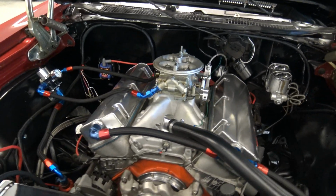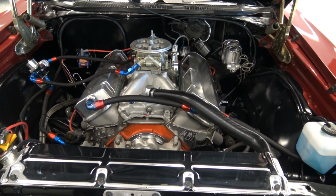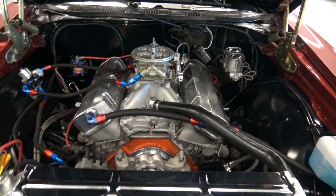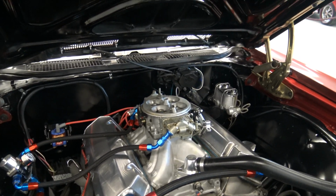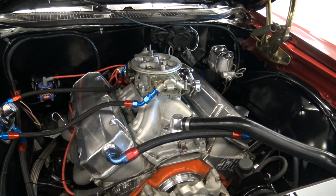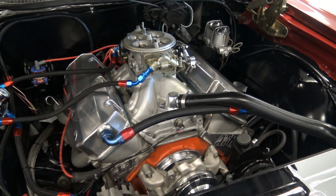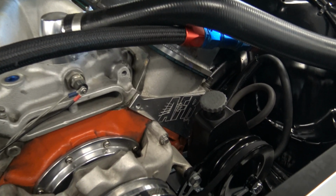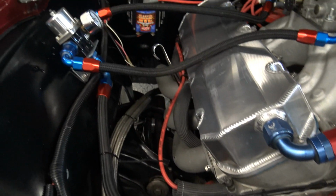So 700 horsepower, but it starts so easily, idles beautifully. Big, huge monster carburetor on there. What is it, 1,000, 1,050 or something like that? Yeah, 1,050. It's a 454 block. They sent it out to ATM Racing in St. Louis, Missouri. Built it to a 498. And it's well documented too, everything that they did and put in this motor.